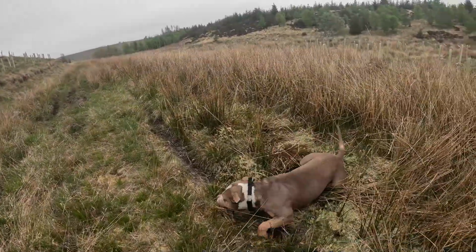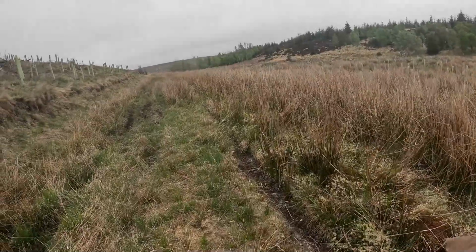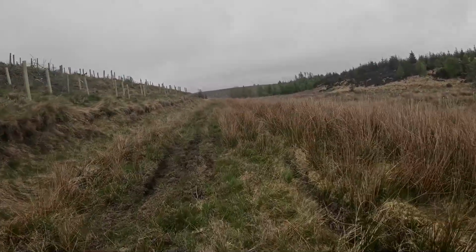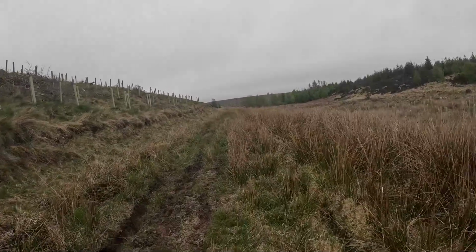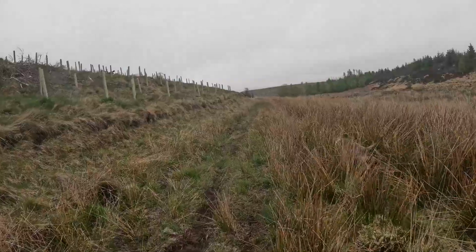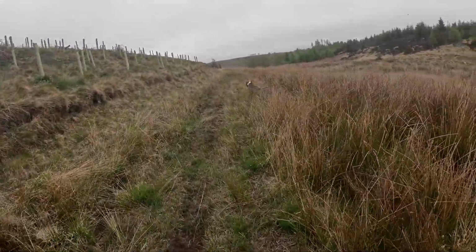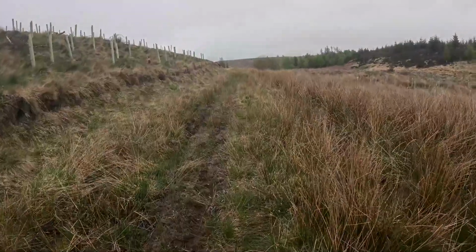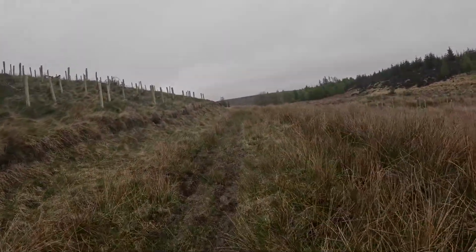You see, you're getting too hot now, aren't you? You're getting too hot now, we're running backwards and forwards. Good boy, son, good boy. He won't want to go home because he's out every day with me, and obviously every weekend, well, most weekends I bring him out hiking, so he's getting his freedom to run about.